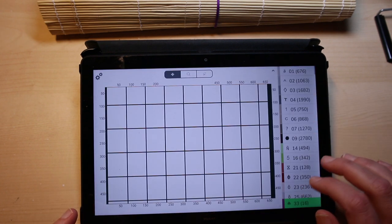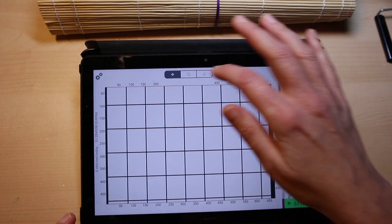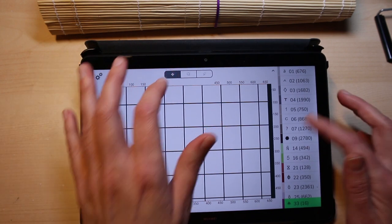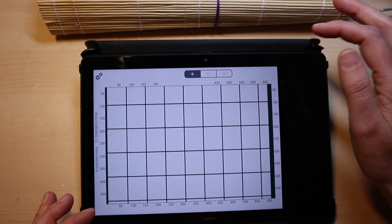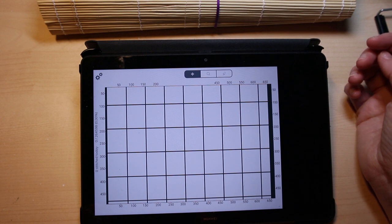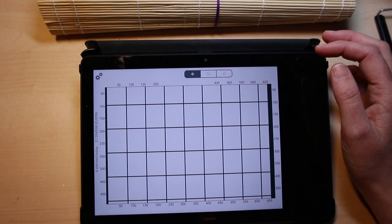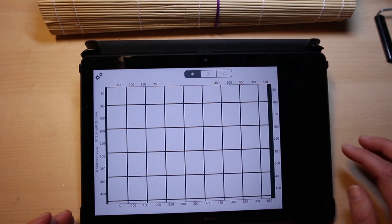Let's try another. Why isn't it working? It worked before. It's just great when you're gonna do a tutorial and stuff doesn't work. I think it crashed.